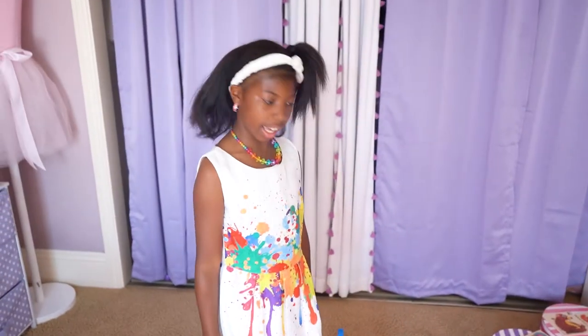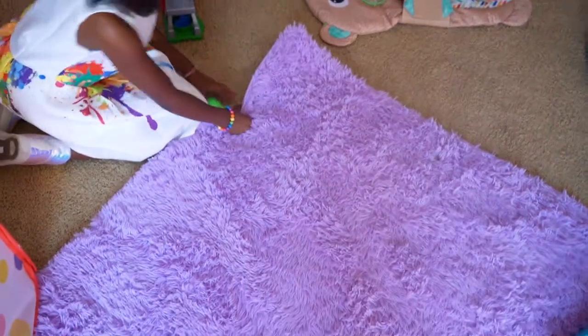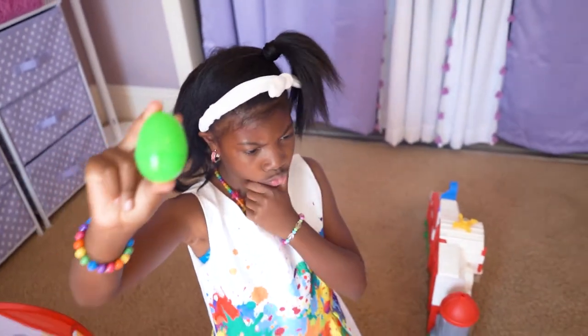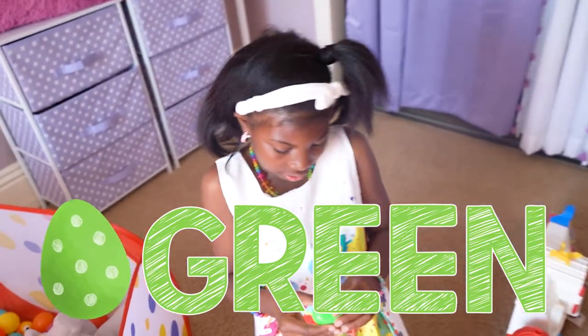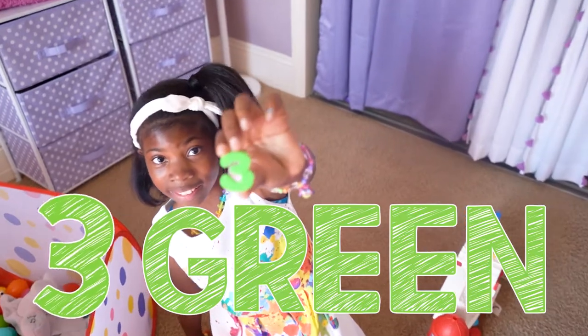I don't see any eggs. That didn't used to be there. Wait. There's an egg in here. What color is the egg? I know, it's green. Look, cousins, is a green 3. Great job, ABC Cuzzins. You found all the eggs. Now, let's play.